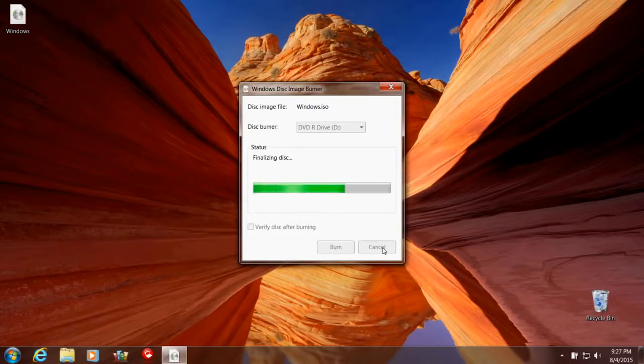Okay, great. There we go. Our Windows 10 disk is almost done. It still says finalizing, but the disk has already been ejected, so we know it's done. But we'll wait for this wizard to complete. Cool. It says the disk image has been successfully burned to a disk. That's our new Windows 10 Home installation DVD.